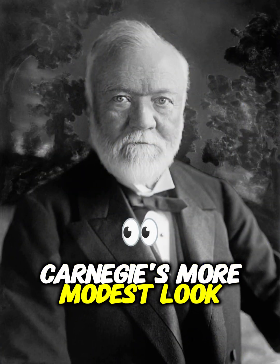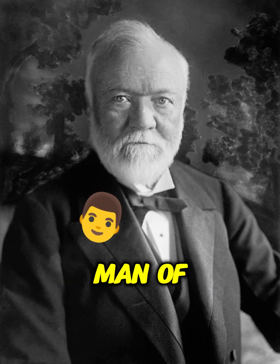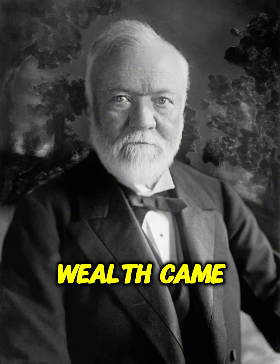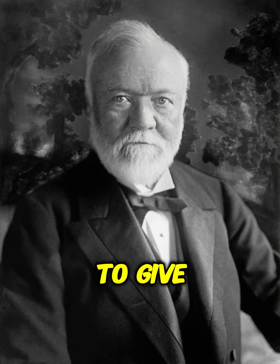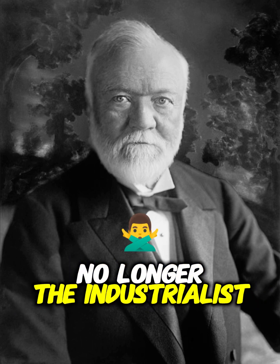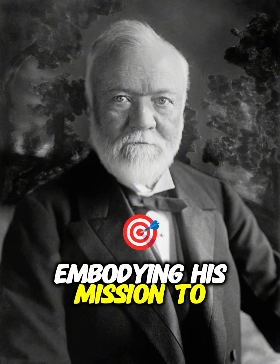Carnegie's more modest look at these events conveyed his desire to be seen as a man of the people, someone who believed that wealth came with a responsibility to give back. His clothing choices here reflected his changing role, no longer the industrialist in a dark suit, but the philanthropist in a modest jacket, embodying his mission to uplift society.